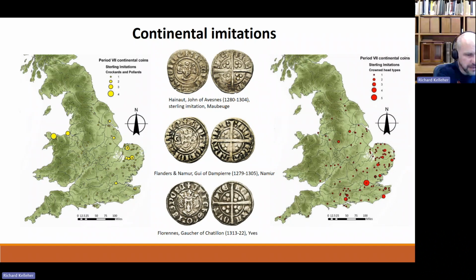I think the popularity of the Edwardian coins was such that they were imitated in significant numbers, and lots of those coins actually came back into circulation in England. So between about 1290 and 1340, there was this unprecedented influx of coins into England and Scotland, deriving mainly from the Low Countries, where many petty rulers had the right to mint coins in their own name.